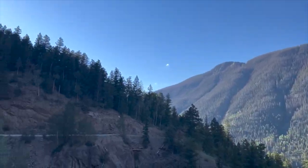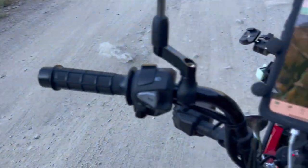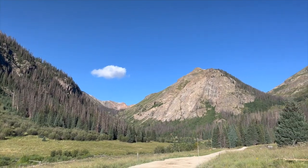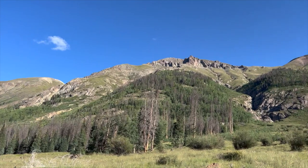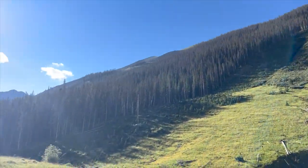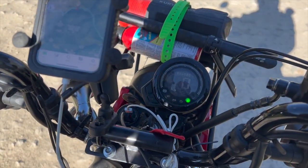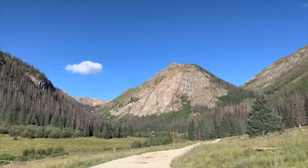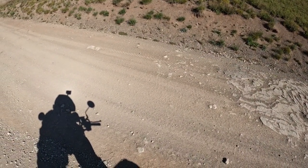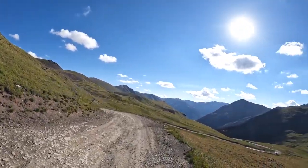This is Cinnamon Pass. Pretty cool. Cinnamon Pass. We're about 12 and a half miles in. All right, so I'm at 12,606 feet.